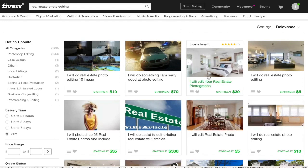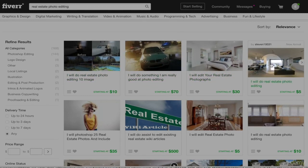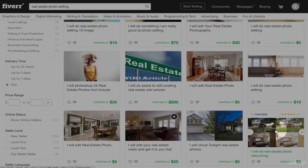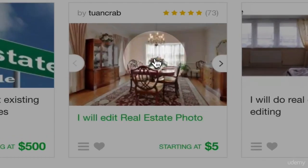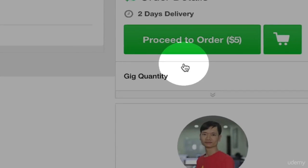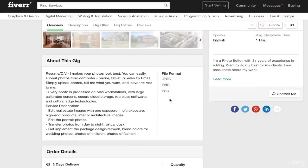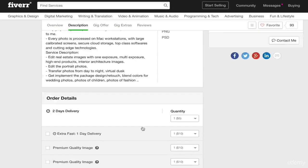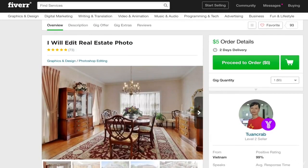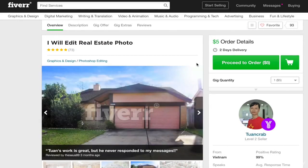So what I'd recommend is if you're going this option, you're fine with spending $5, $10, $20, $30 to have somebody edit your photos. Just take a look at the reviews, just kind of like you would if you're buying something on Amazon, and try and find somebody with good reviews. So not a ton of reviews here, but when you get to this one, 73 reviews, and he'll edit your real estate photos. Probably somebody overseas, and that's why it's so cheap. But it looks like if you look at the order details here, that it's a 2-day delivery, and you can get all these photos edited, and he kind of shows some examples of his work here. Some really beautiful photos. So this is one option if you want to just pay somebody to do it.